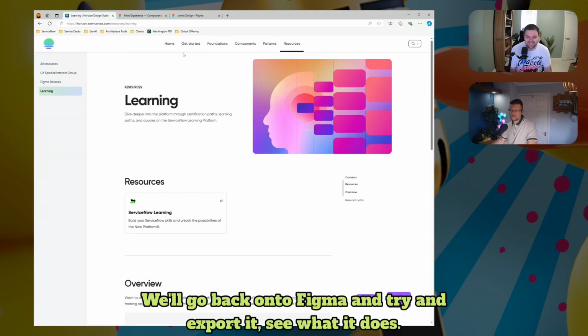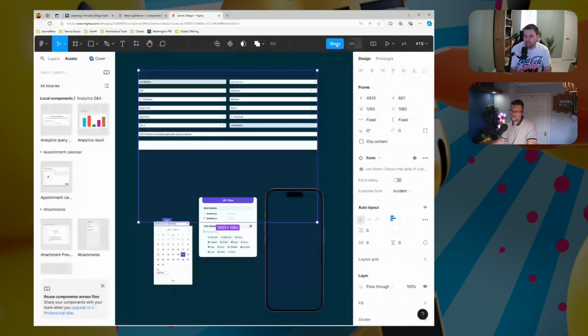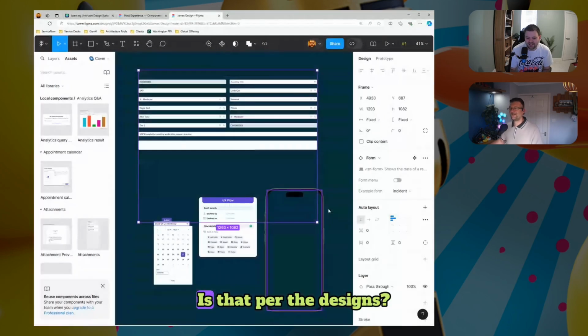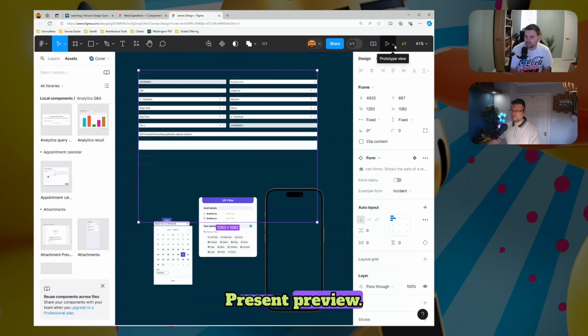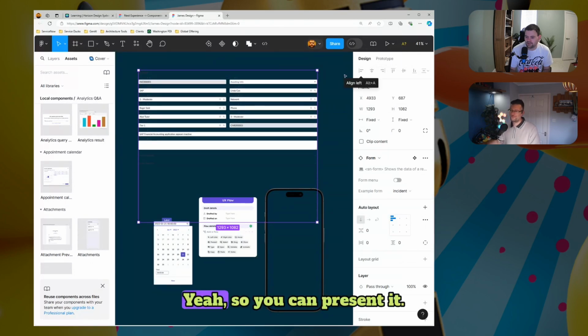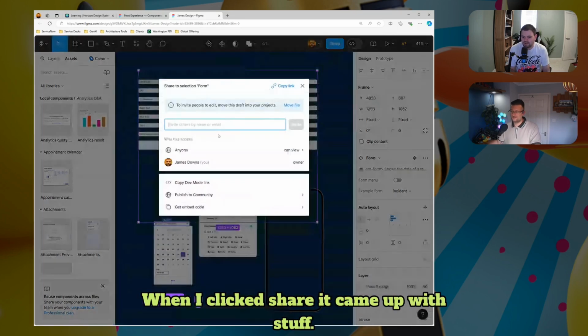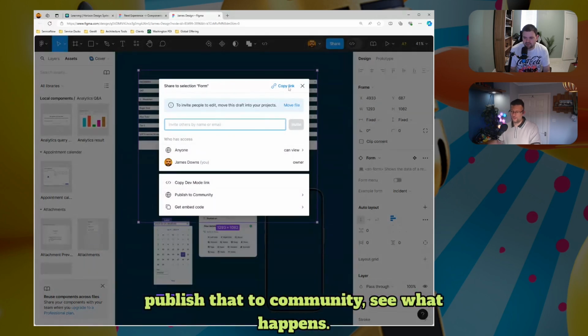We'll go back onto Figma and try and export it, see what it does. What was it? Share? Come on, you can do this. Loading? What have you done? Is that per the designs? Oh, you've got more things up there now. What's all that stuff? Present, preview. Yeah, so you can present. It needs to have some more frames or something. What about share? I think when you clicked share, it was an export. When I clicked share, it came up with stuff. It got publish to community, embedded code. Go on, publish that to community. See what happens.